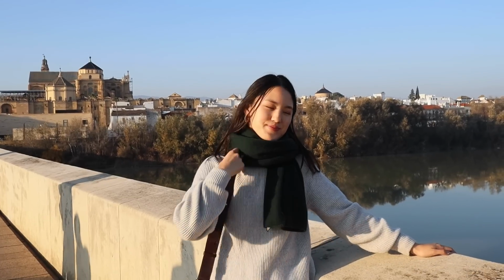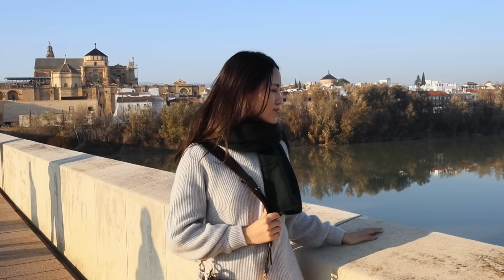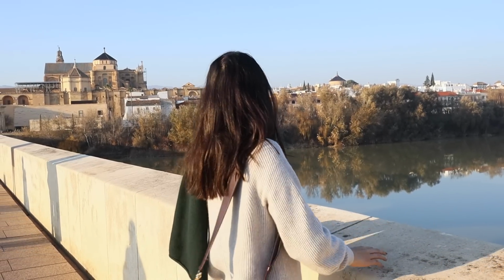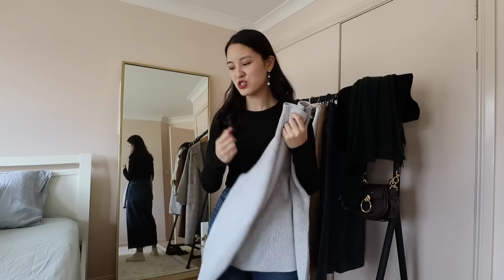And look, it doesn't have to be 100% cashmere, but even if it's a nice wool blend, I definitely think these are the pieces that are worth the money, that you're going to wear in the long run a lot. I can't imagine me ever saying this grey knit is not my style anymore, because it's just so simple and such a basic.